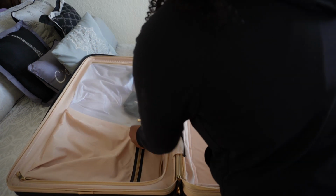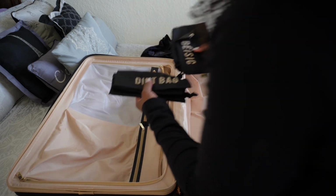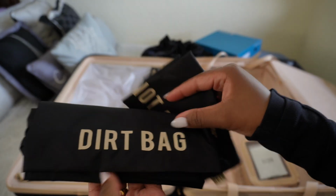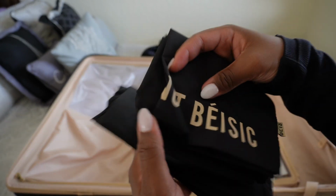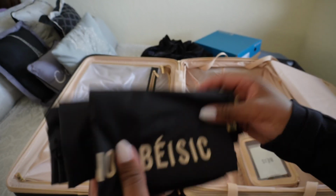These little compartments here are very soft material, and then another plastic compartment, and then you have the little bags here. I guess these are like laundry bags. This is very cute. Dirt bag and not basic. Very cute, so I'm gonna utilize this probably for dirty clothes.